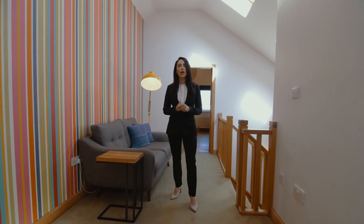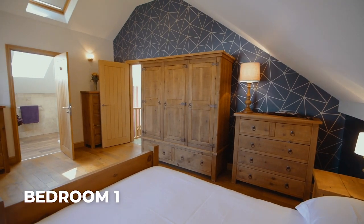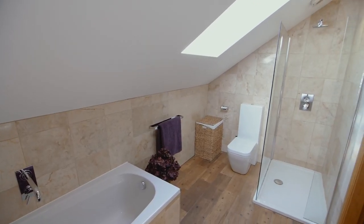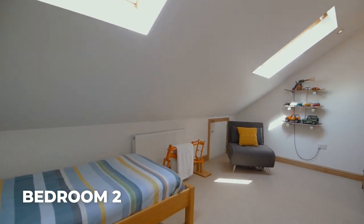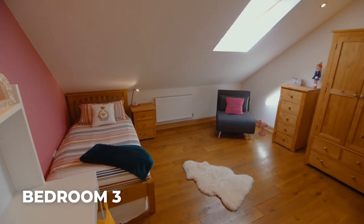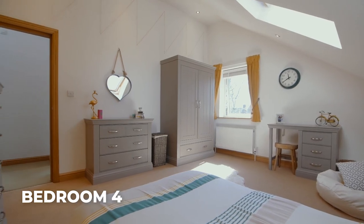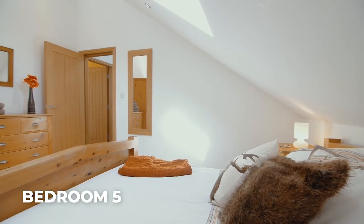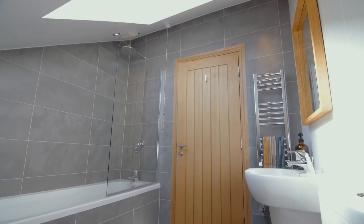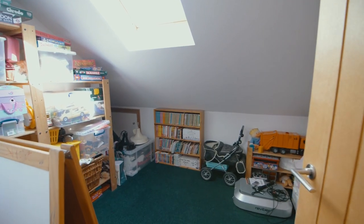Here we are on the first floor of this deceptively large family home. We have six double bedrooms. Three bathrooms. And even a children's playroom.